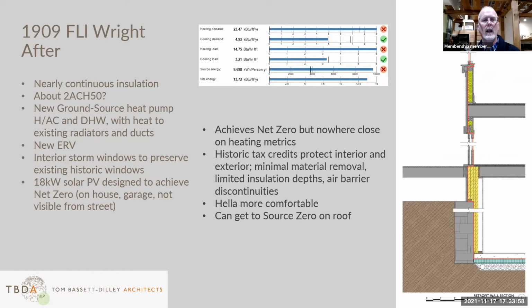And so with all of these incremental improvements, these are not passive house level insulation and air sealing. We're going to get to net zero with an 18 kilowatt solar PV system. It's very, very close, and we need to finish our shading analysis. There are some big trees.